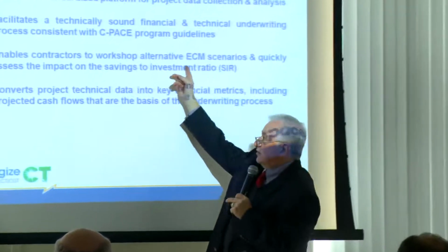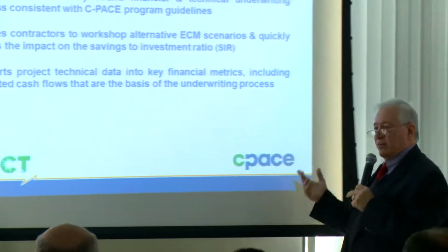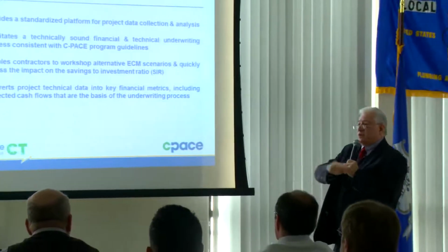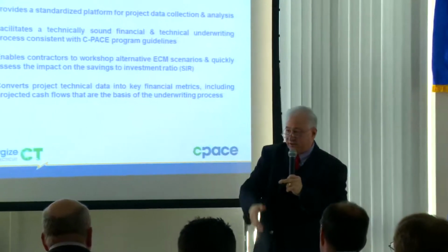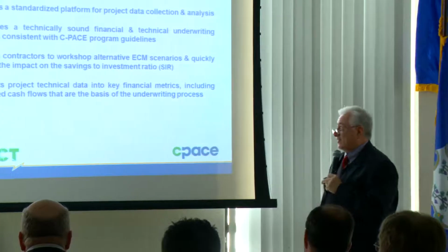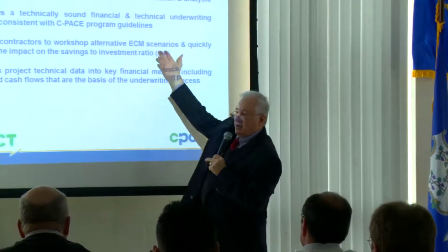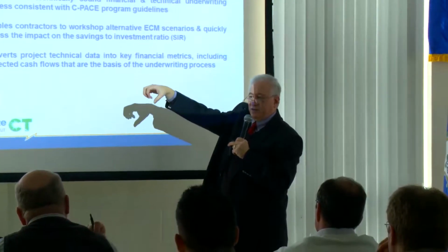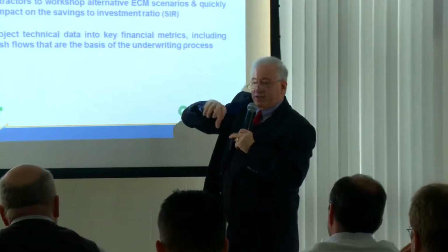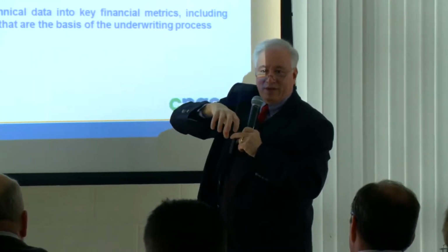The other thing is, you're going to learn how to do this, because you're not going to come in automatically, unless I'm just replacing the boiler, that's it. Then you're not going to play any games, you're just going to go right to a certain path. But generally, the contractors are looking at multiple ECMs, and they may want to see what the impact is. Well, I can combine this ECM, which has a very long payback, with this ECM that can be done pretty quickly. Let's see what the impact is.